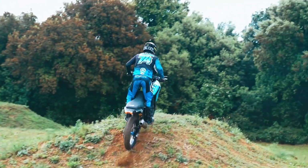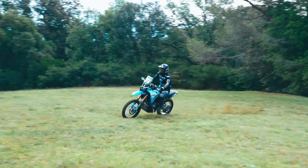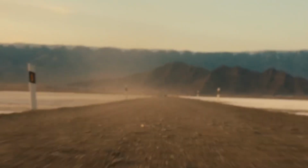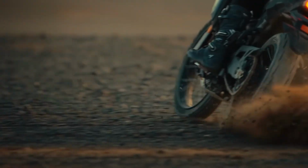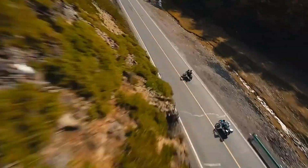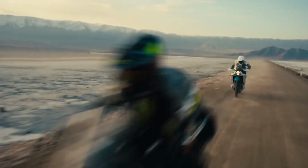But when you inspect the weld beads and weather sealing around the steering head bearings, you begin to see CFMOTO's cost-cutting reality. While the 450MT is brilliantly flickable in low-speed single-track, its shorter footprint and lighter mass make it noticeably more susceptible to crosswind deflection and chassis deflection over high-speed highway washboard compared to the rock-solid tracking of the Tenere.